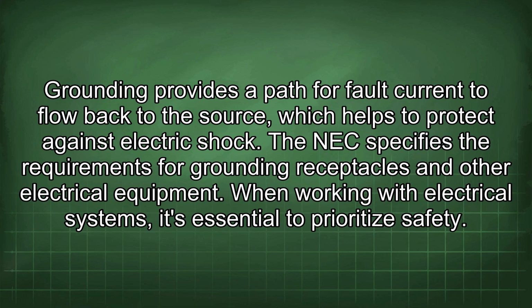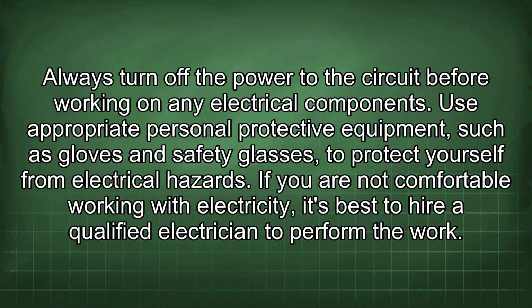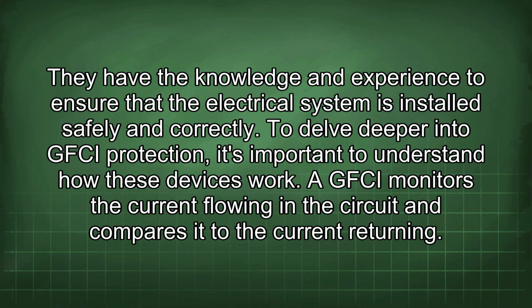When working with electrical systems, it's essential to prioritize safety. Always turn off the power to the circuit before working on any electrical components. Use appropriate personal protective equipment, such as gloves and safety glasses, to protect yourself from electrical hazards. If you are not comfortable working with electricity, it's best to hire a qualified electrician to perform the work. They have the knowledge and experience to ensure that the electrical system is installed safely and correctly.